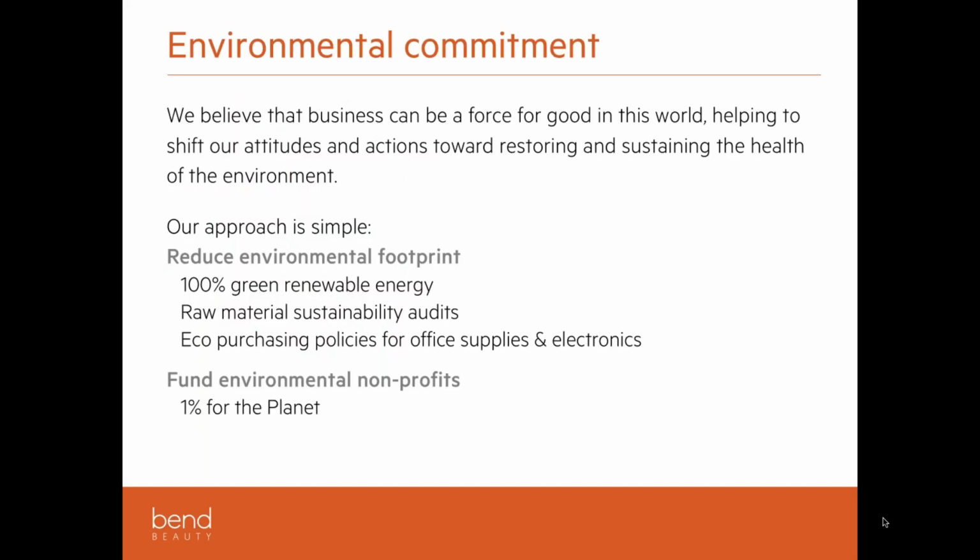And last but not least, something that's super, super important to us at Bend is our environmental commitment. We're often asked, why Bend Beauty? And really, we want to bend the way people are thinking about the skincare industry. It's not just topicals, it's not just services. You have to build the best quality skin, and that has to start from within.